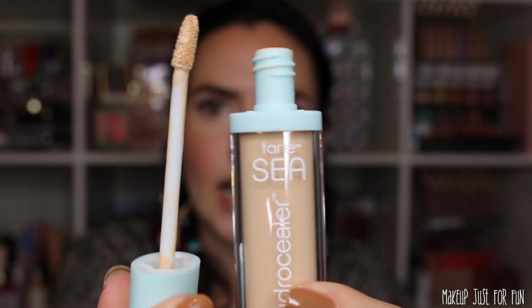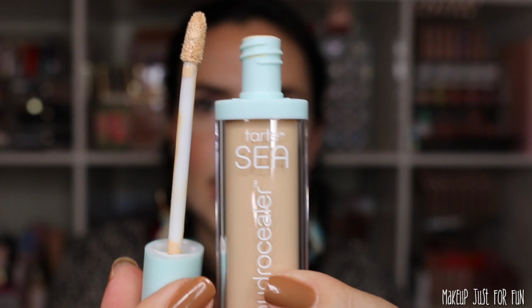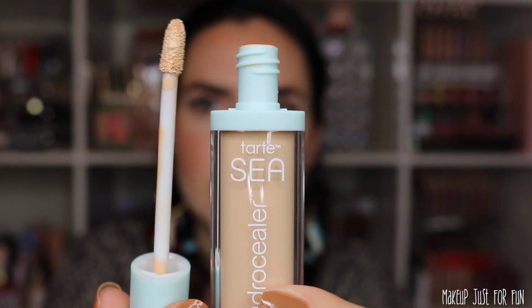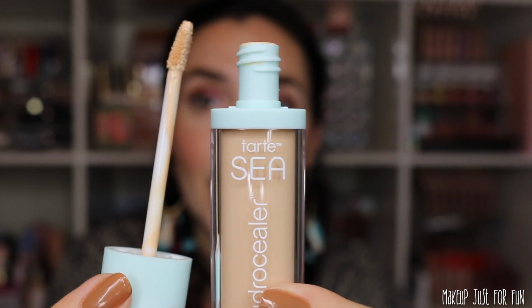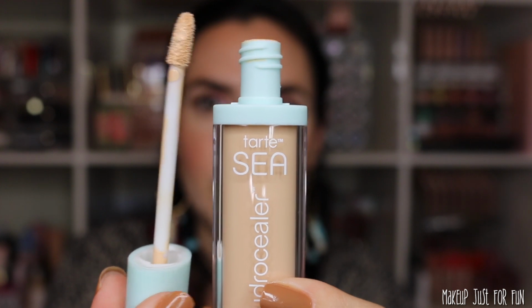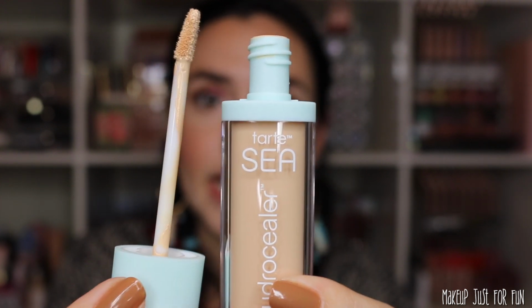When we look inside, there is a really slim, pointed, and slanted doe foot applicator. This is more of a precision type applicator versus their Shape Tape, which is more for dispensing a lot of product. This is more for targeted application. Now that we've gone over all the product info, let's take a look at the demo and wear test, and then I'll wrap up all my thoughts at the end.